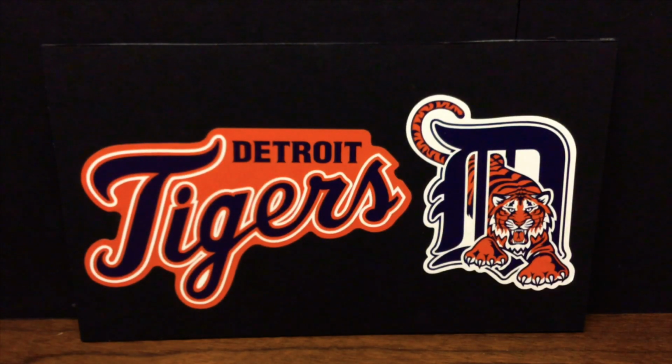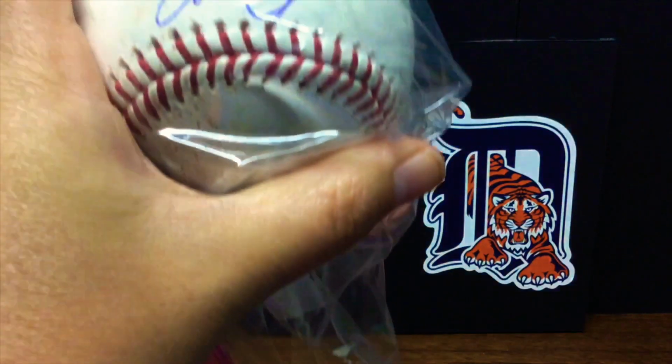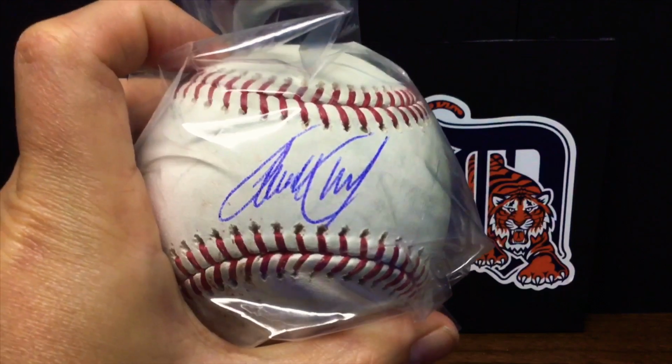And then next up here, this was a new acquisition for the Tigers. This is pitcher Ivan Nova. Signed on the sweet spot there.